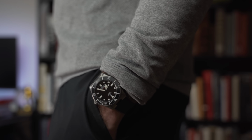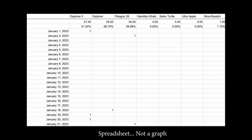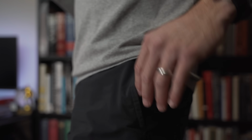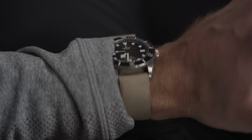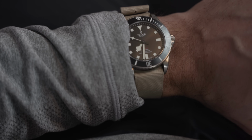And I was wearing those pretty interchangeably. I actually have a graph of how often I wear them on a day-to-day basis, and I've been pretty even between all three because, every day, 5 days a week, Monday through Friday, I split the time between the Pelagos and the Explorer, but I favor the Pelagos. Then on the weekend, as soon as the weekend hits, I wear the Explorer too, almost every single day.